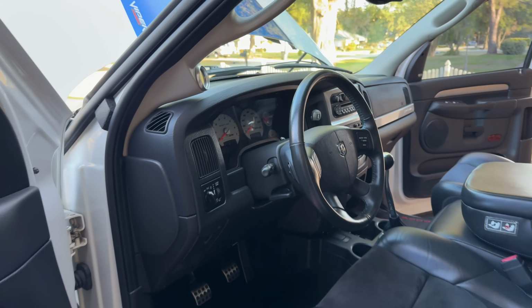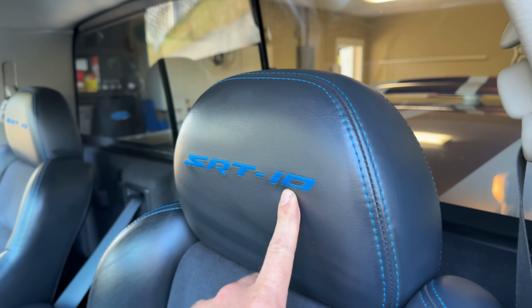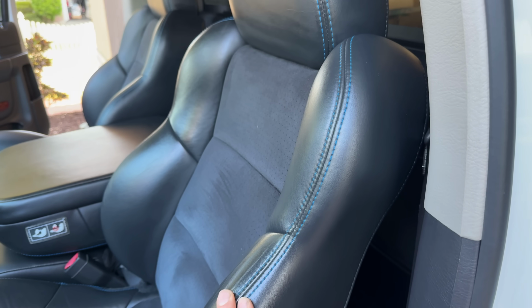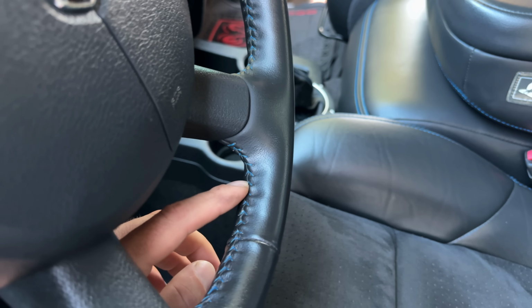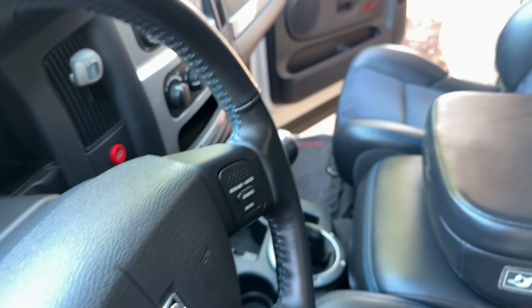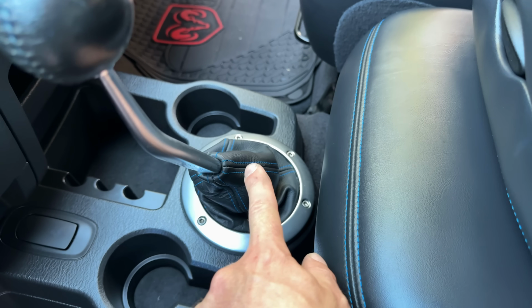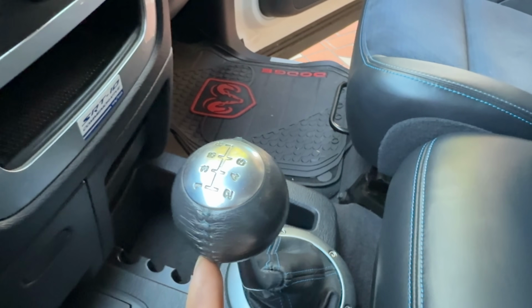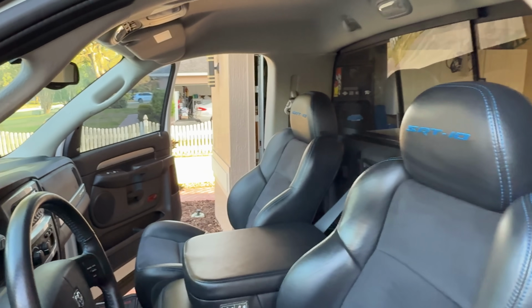Also kind of interesting about this particular one, with it being the commemorative one, it came with blue stitching. All the stitches where you would normally see, I think they're gray on all the other SRT-10 Rams, are all blue. So even on the steering wheel, all blue stitching, and anywhere there's stitching on the truck. You can see over here, blue stitching, blue on the shift boot, even blue on the shift knob. It's a little bit hard to see, but there is blue stitching there. So anyways, that's pretty much it.